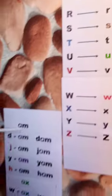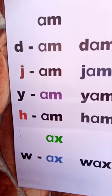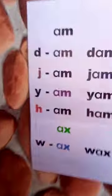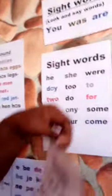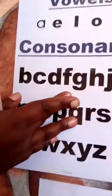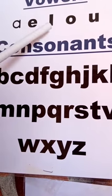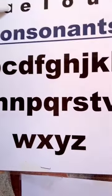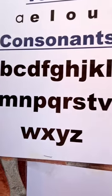Now we've done the A sound pictures. We did the other family of arm words, A sound, and you keep on reading those words and get to know them better. Now, into today's lesson, we've come to another sound. You remember our vowels? Vowels are five letters from the alphabet, and that is A, E, I, O, U. And we've finished with A vowel words. We are going to E vowel words.